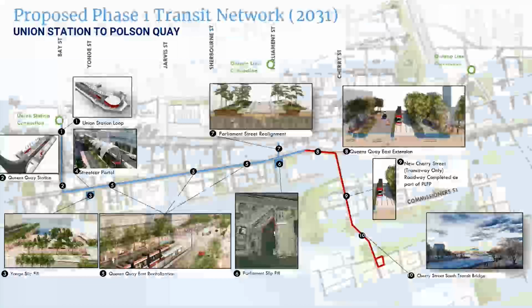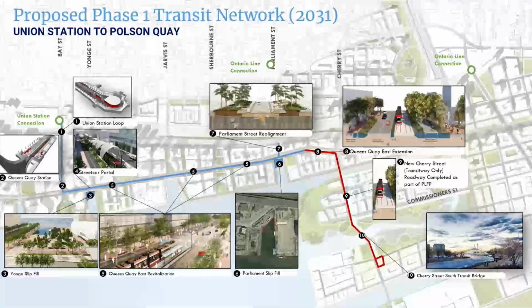And the outcomes of the study were, instead of going up Cherry North to the distillery loop for this first phase, there's greater value and lesser risk in going south along the new Cherry Street to bring transit to the Portlands, to go all the way to the shipping channel to Polson. And so the focus of this review will be on this piece of Queens Quay, the east end of Queens Quay, and the southern portion, which is essentially to add transit to the streetscape that the PLFP Cherry Street has already designed and is already under construction.